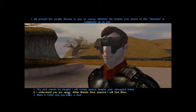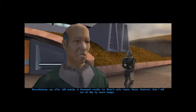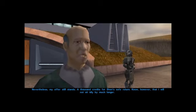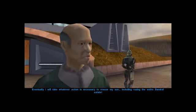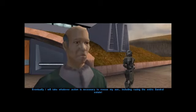I understand you are upset. Rest assured, I will find your son. Nevertheless, my offer still stands. 1,000 credits for Shen's safe return. Know, however, that I will not sit idly by much longer. Eventually, I will take whatever action is necessary to rescue my son, including raising the entire Sandril estate.